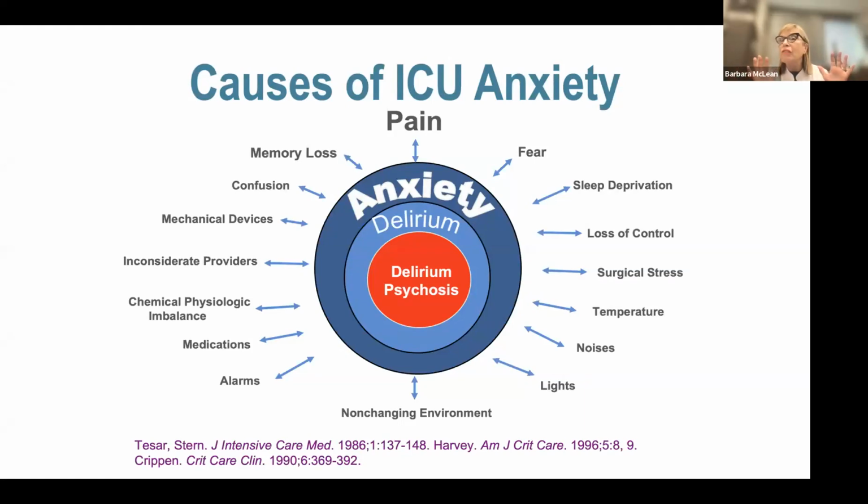This is a fantastic visual. It's old as the hills, probably older than some of you. It was first published by Crippen and others in Critical Care Clinics, and then used by Maureen Harvey in the American Journal of Critical Care Medicine. Some of you might know her. She was the first nurse president of the Society of Critical Care Medicine. Her focus was very much about patient and family integration in the ICU. So it was really important.